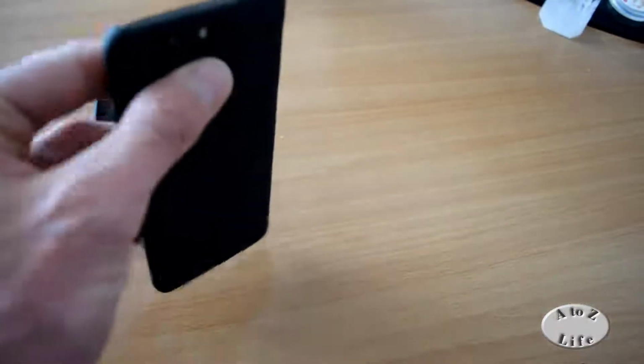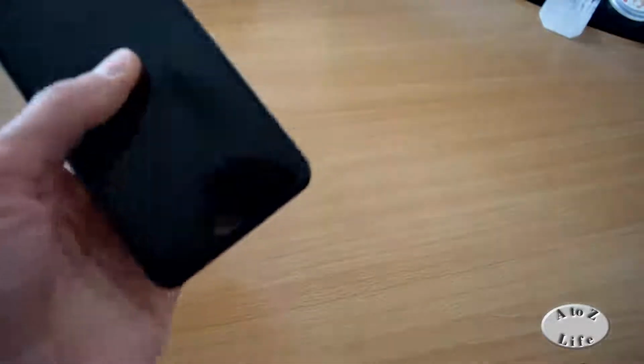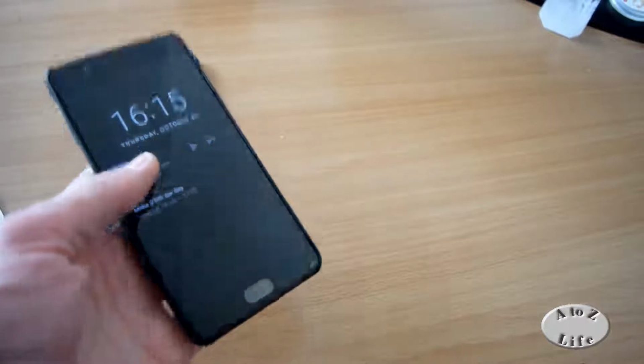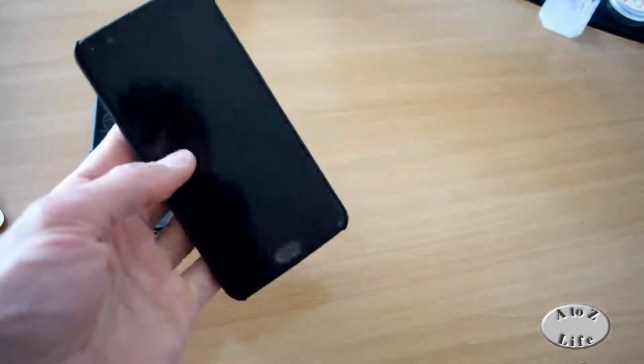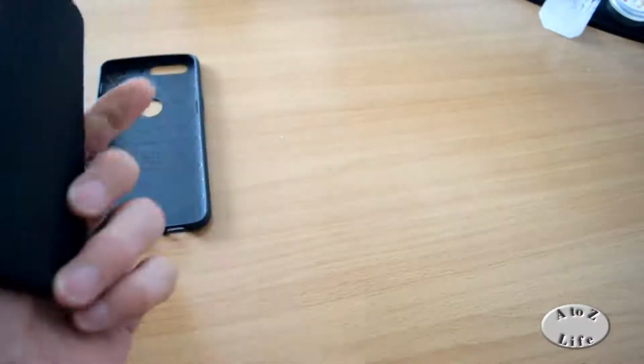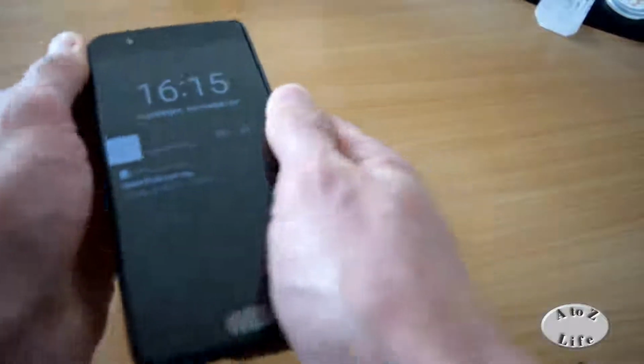And this one, in this case, I like it a lot, just because it doesn't feel that big. You put a case, you protect your mobile phone, but it doesn't feel that big. So this is what I like about this case. Let's move to the other case. Let's have a look how this mobile phone feels in that other case.